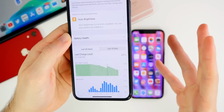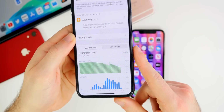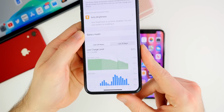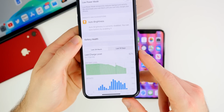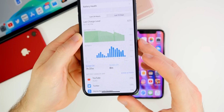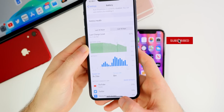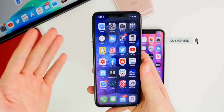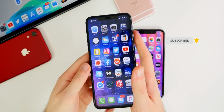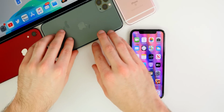And it's not too much better than 13.3 for me on my 11 Pro Max. I maybe have like 5 to 10 minutes more of on-screen time than 13.3. So not a huge difference, but it is a trend in the right direction. I am getting better battery life on 13.3.1 compared to 13.3. And I guess it's more noticeable on the older devices, because that's where I've been seeing people say a lot of how much better the battery life is on this update.